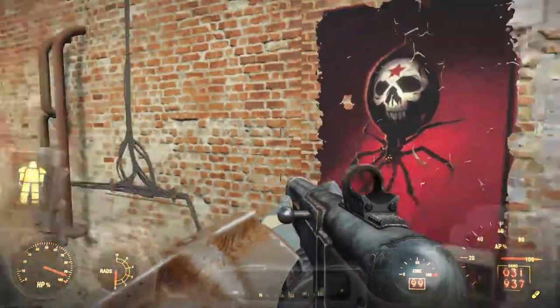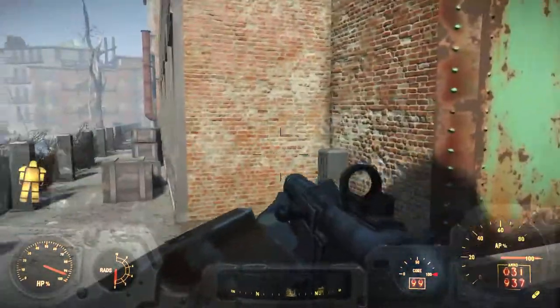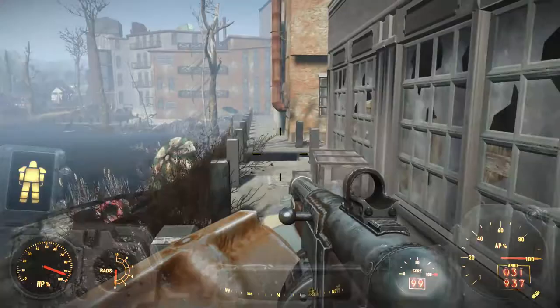Given the fact that there was a heavy military presence just before the bombs dropped, it makes sense why the people of the Commonwealth would have feared a communist takeover.